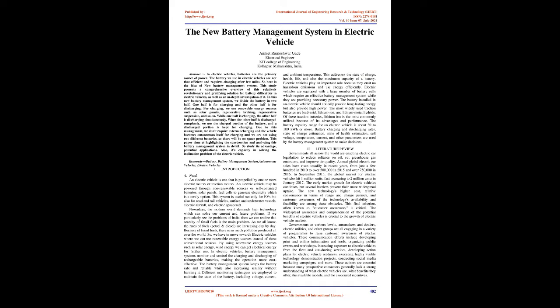The new battery management system in electric vehicles. Abstract: In electric vehicles, batteries are the primary source of power. The batteries we use in electric vehicles are not that efficient and require charging after a few miles. So here is the idea of a new battery management system.